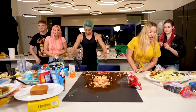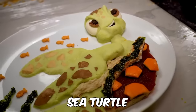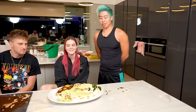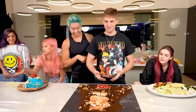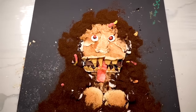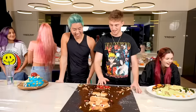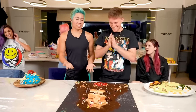Time is up. Mackenzie, tell me about your food art. So I created a sea turtle, put some little fishies in there and some seaweed. I can't believe you sculpted using mashed potatoes. Good job, Mackenzie. I made an undead Sasquatch zombie. It's got some broken decomposed teeth, peanut butter hair. This is its torso area. It's covered by dirt, AKA coffee grinds. I mean, Jake, honestly, it doesn't look too bad.